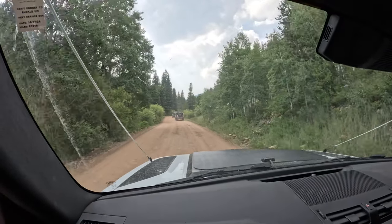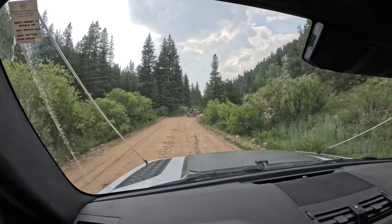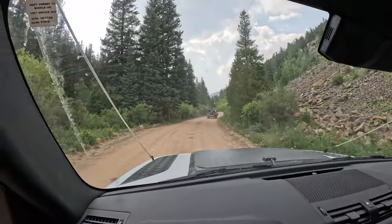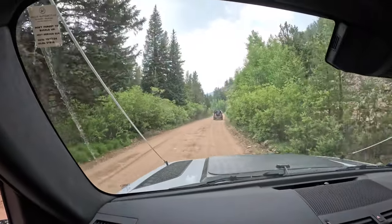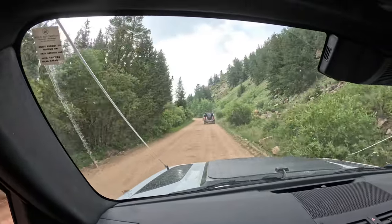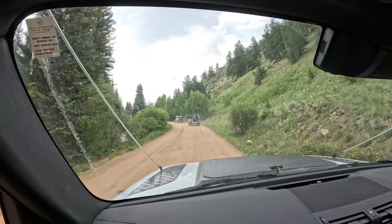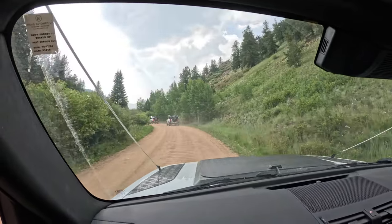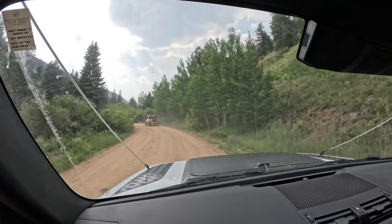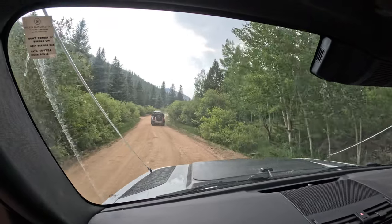I think we're driving down the final road to our campground now. We are going to be going to some dispersed camping sites. We are not camping at a commercial campground tonight, and there are no reservations, so it's first come, first serve. So we'll just have to see if there's any open when we get there.